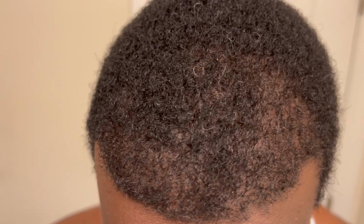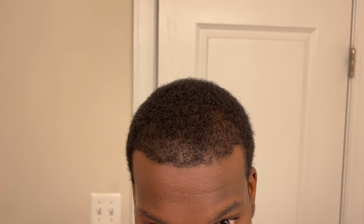But yeah, man. As y'all can see, you doing real good, man. I was like in my head, I should have got another 1,000 grafts implanted, especially over here, to blend in some more. But when I cut my hair down, you can barely see that the density isn't all that there. And I'm happy with this, man.